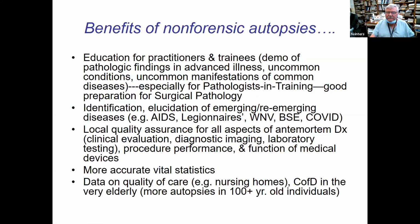There are many benefits to non-forensic autopsies, meaning hospital or academic autopsies. It's very good education for practitioners and trainees. What's very important is that we identify and clarify emerging or re-emerging diseases. So when I came to UCLA, it was the beginning of the AIDS epidemic, and we were really seeing a new disease evolve before our eyes. And it was extremely illuminating to examine, for example, the brains from individuals with AIDS and neuro-AIDS.